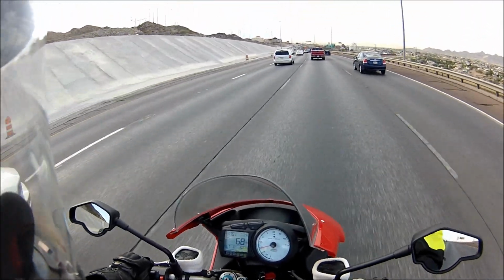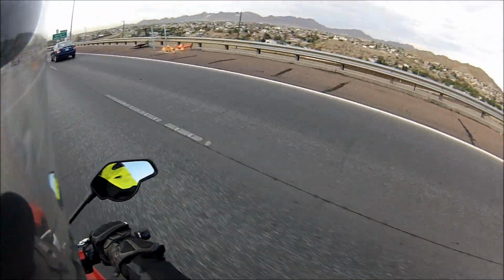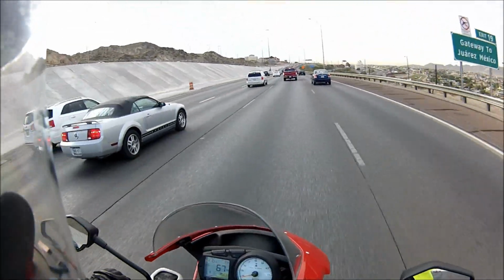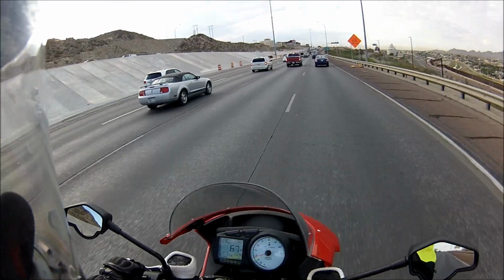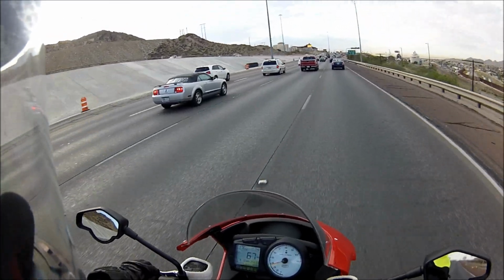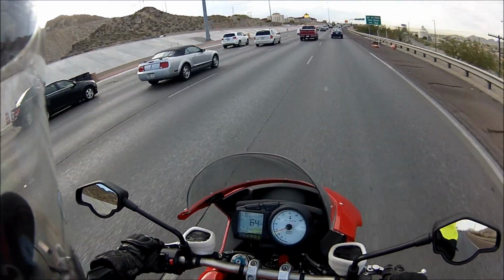What else about the bike? Well, I don't know. I'll have to see how it feels after a long trip. But for now, I'm really enjoying it. Like I said, it's easily the best bike I've had. Plenty of power.